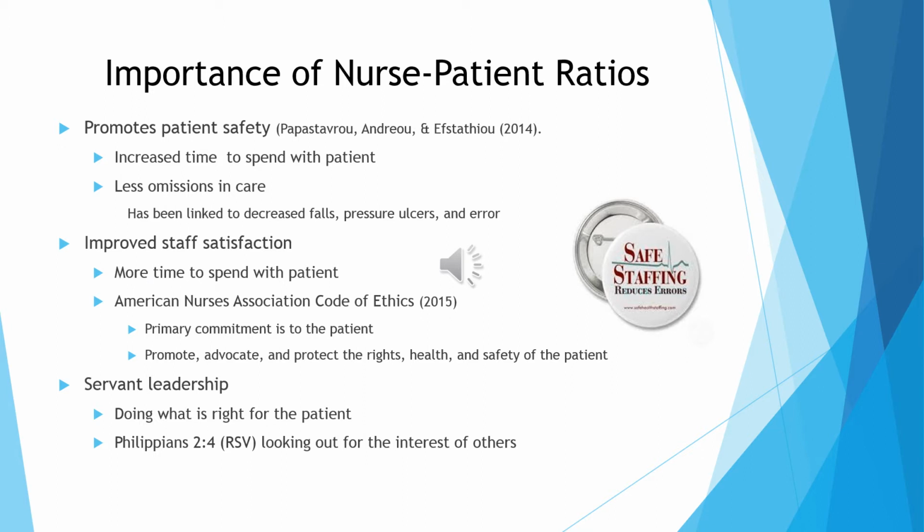Manageable nurse-patient ratios allow the nurse to spend more time with the patient, which results in fewer omissions of care. The increased time has been shown to decrease falls, pressure ulcers, and errors in care. Staff are also more satisfied. They have more time to spend with the patient.